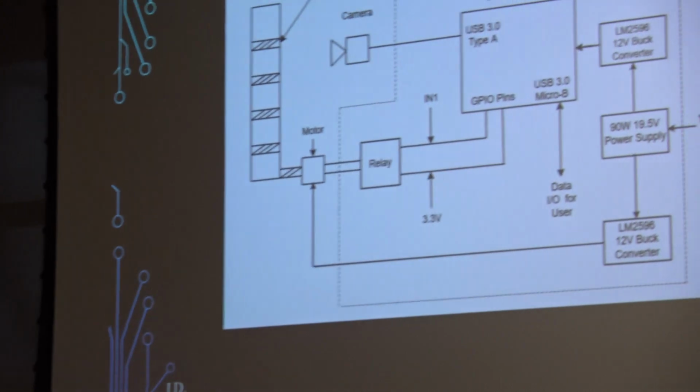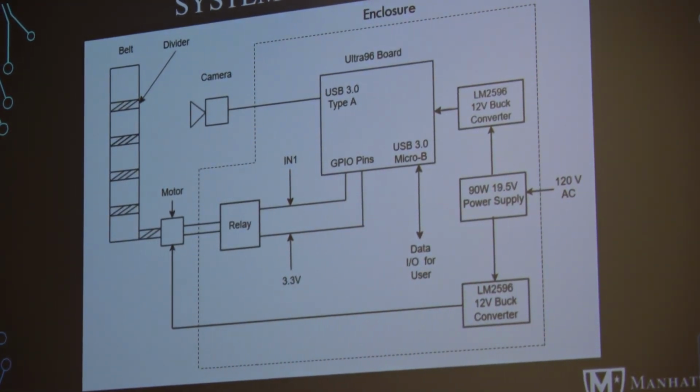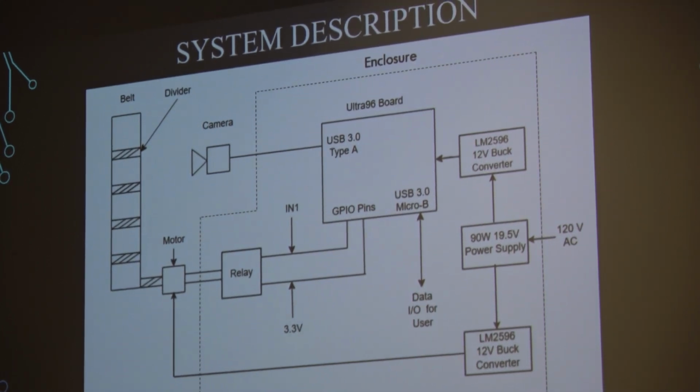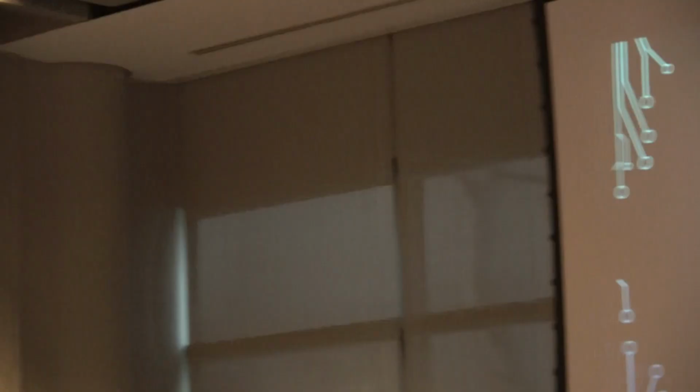And we want to do this so that we have to warrant human intervention when we detect a defect in our system. And on the back end of our system, we have the Ultra 96 connecting to an output via USB, so that anyone can plug in with a laptop or PC to make adjustments to our object classification program. And also on our back end, we are using a power supply to power both the Ultra 96 and our motor as well.